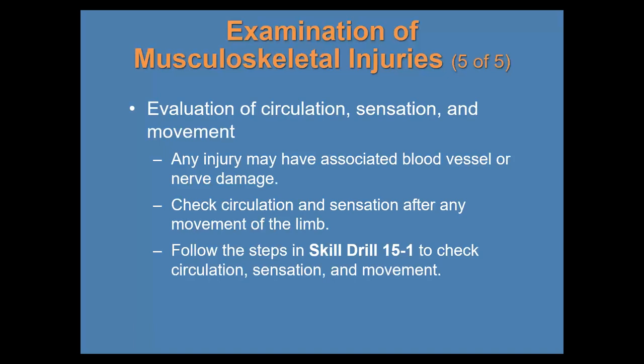And especially whenever we do any interventions like splinting or bandaging, we're always checking pulse, sensory, and motor after each time we do that. Okay. So remember that. It's important. You need to make sure you write that down, highlight it, whatever. Always check pulse, sensory, and motor before and after you apply any type of splinting or bandaging.